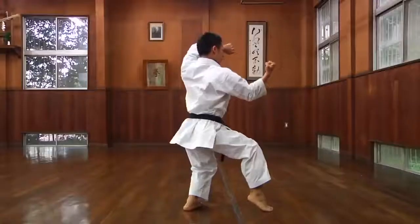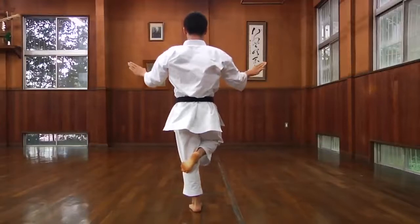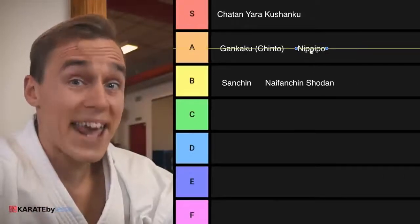It has a lot of these weird kind of one knuckle punch techniques, the ippon ken, you know. And it also has that classic hakutsuru, the white crane movement, where you're standing on one leg, which of course is what inspired the Karate Kid crane kick. So it's a really cool kata, both from a technical, historical, and cultural standpoint. And so for this reason, I'm gonna put it at A.